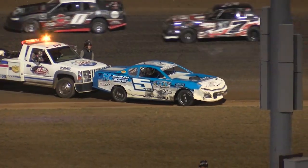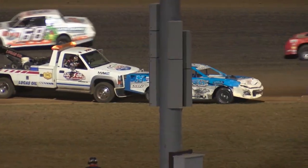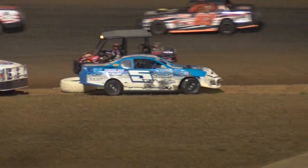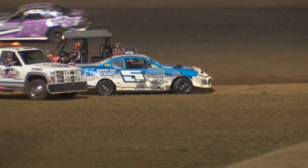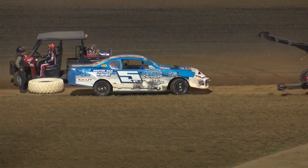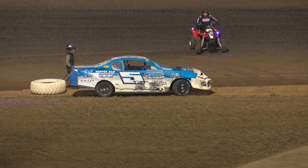So DJ's trying to tell the Hobby Time Motorsports Safety Crew, I don't have any steering. Maybe part of that's because the steering wheel's not attached. So they're like, let's just get it pushed to the infield. Well, didn't quite work as expected. They're going to go ahead and have to put him on the hook. Not quite far enough off the track.